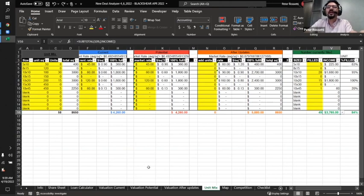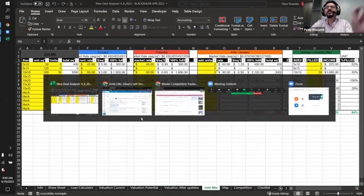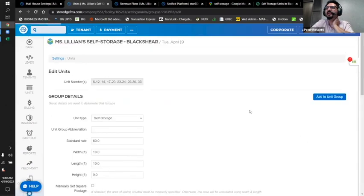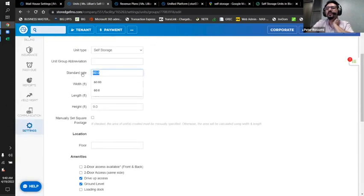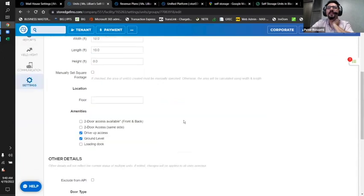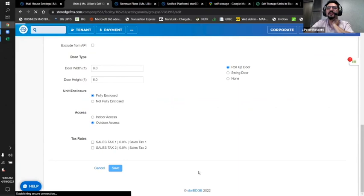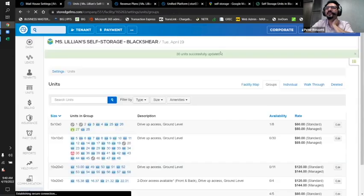So let's go ahead and implement those changes. We've already done the $60 for the 5x10s. We'll do $90 for the 10x10s and $160 for the 10x20s. So we switch back to our groups in storEDGE, 10x10s. We're going to edit that. We're going to make this new group $90. None of the attributes changed, so all that'll be the same. So we just save that. And it should just take a moment to refresh.